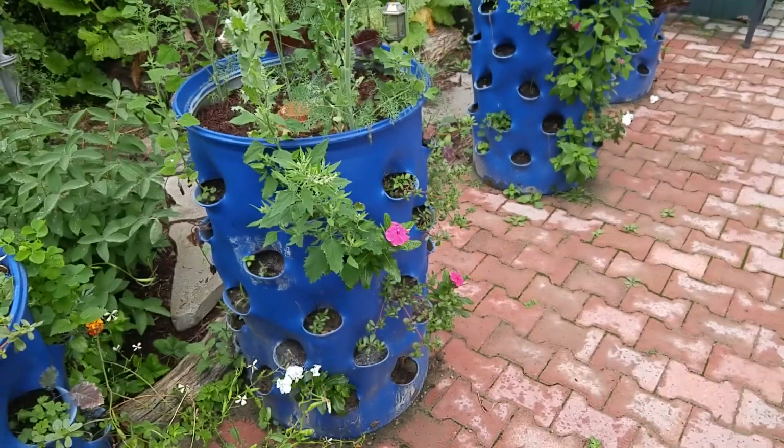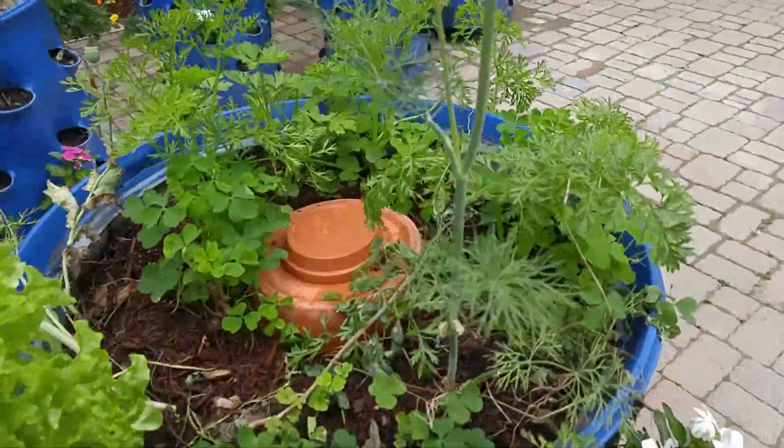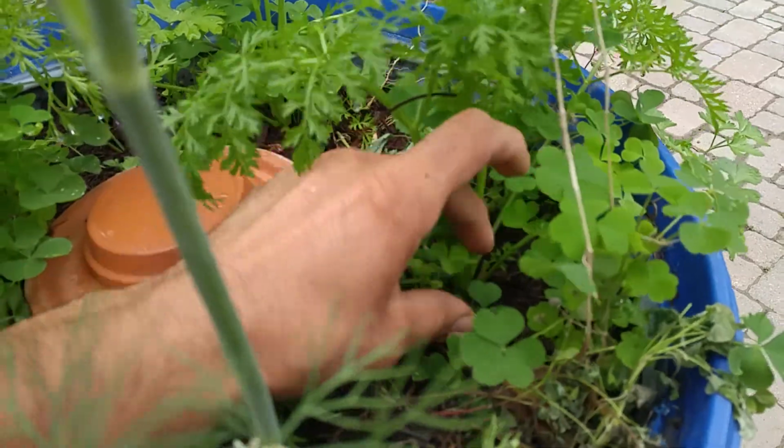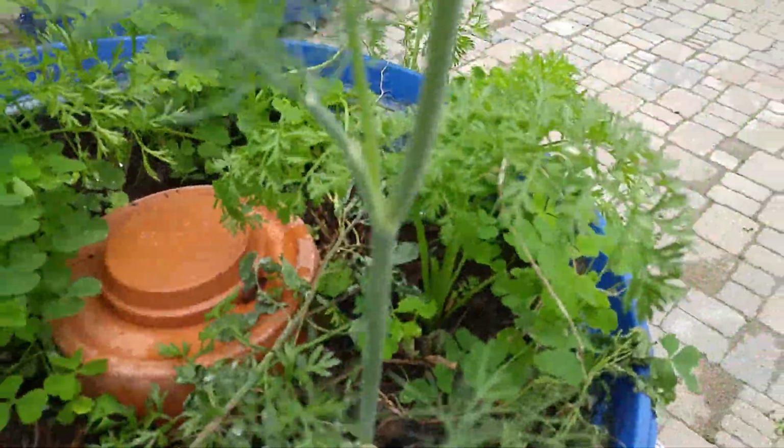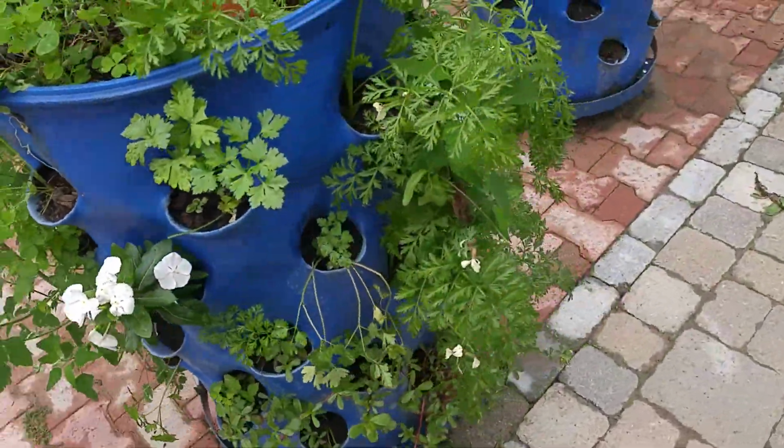And lots of different flowers in there. What else can I show you? This is some carrots. Not sure exactly how well they'll do, especially in the pockets, but we'll find out, I guess.